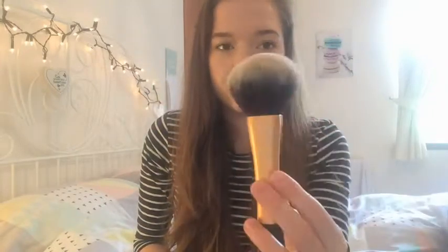So yeah, that's my last two things. I was going to do them separately, but I use them in conjunction, and I just use a big powder brush. This is from Real Techniques, and just blotting my face makes such a difference, and it just feels like you're not just caking more and more powder and foundation on top of your oil. You're actually removing the oil and then adding powder. So that's what I use.